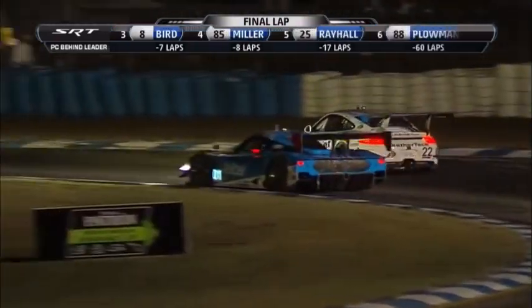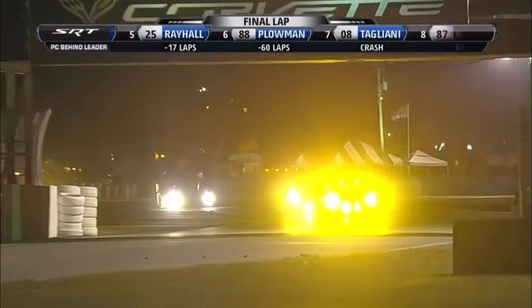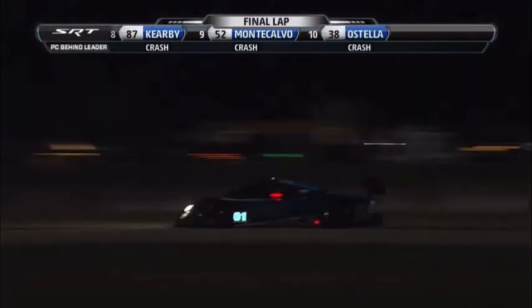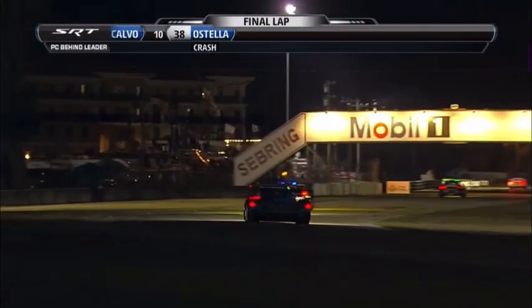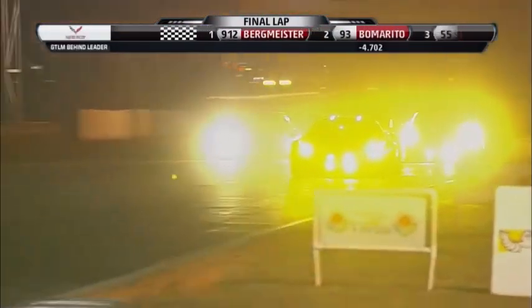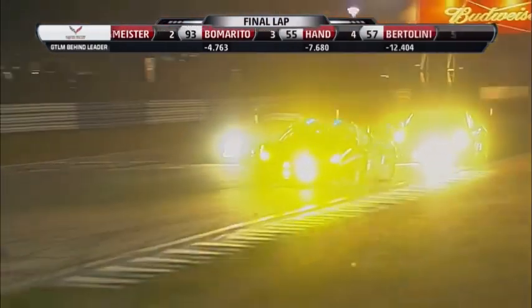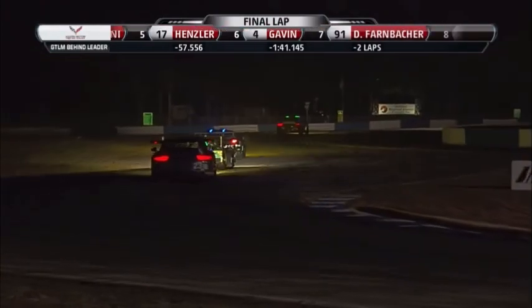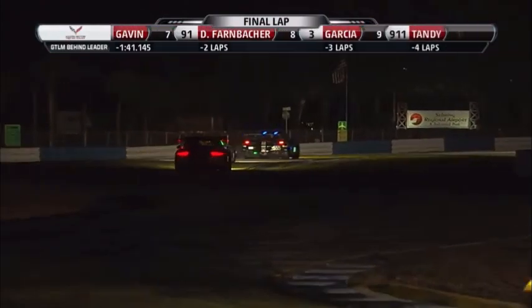And oh, he's got a gaggle of cars, and the WeatherTech Porsche slides, sliding sideways, trying to get out of the way. Oh, and he drops off wheels, the car behind. There's Lee Keen in the WeatherTech car. You've got to be so careful with these guys. Make sure they know you're there. Oh, and a big fire in the infield. Somebody's lit something on fire over there.